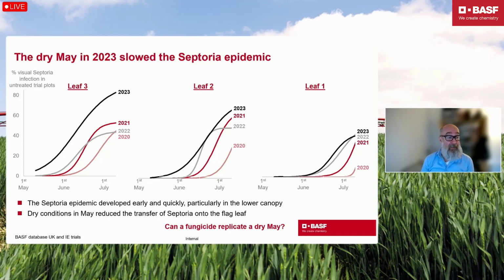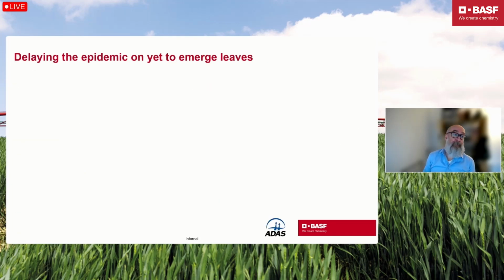So, as we can see, the Septoria epidemic moved quickly last year in the lower canopy, as in a more normal year, but those dry conditions removed that transmission up to the top of the plant. And this was caused by this dry May. But what can fungicides do to this? Can fungicides help, or can fungicides mirror this effect?